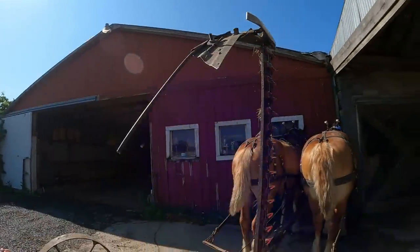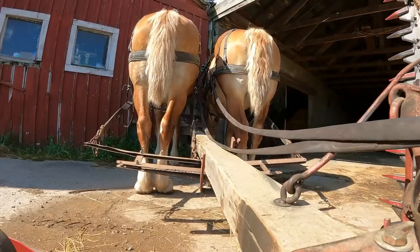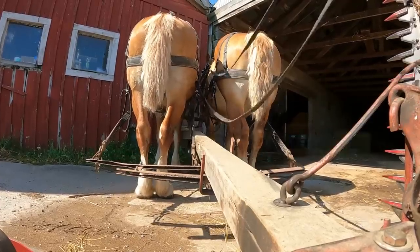So let's take the boys out and get started. I say boys, I mean boys and girls, because I have a lady and Bill with me today. And that's who we're mowing with. All right, back up, guys.